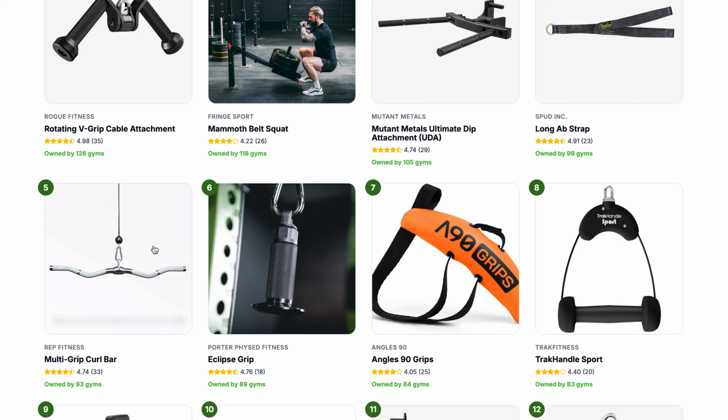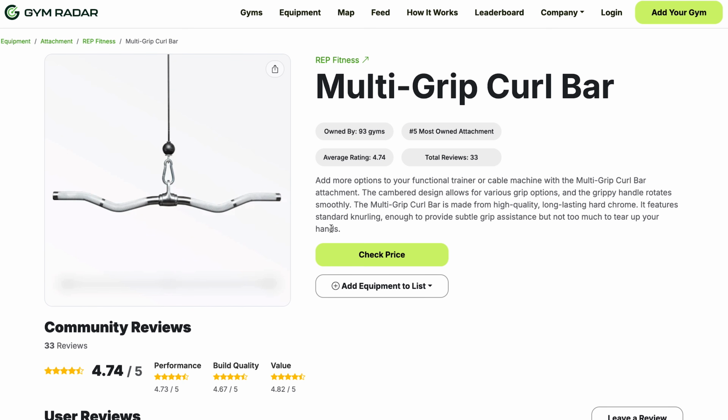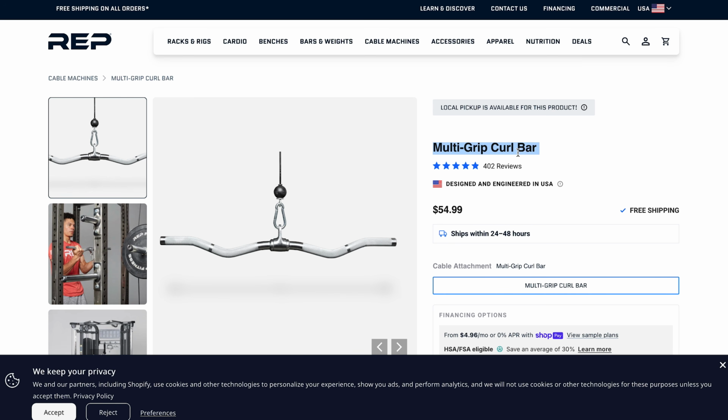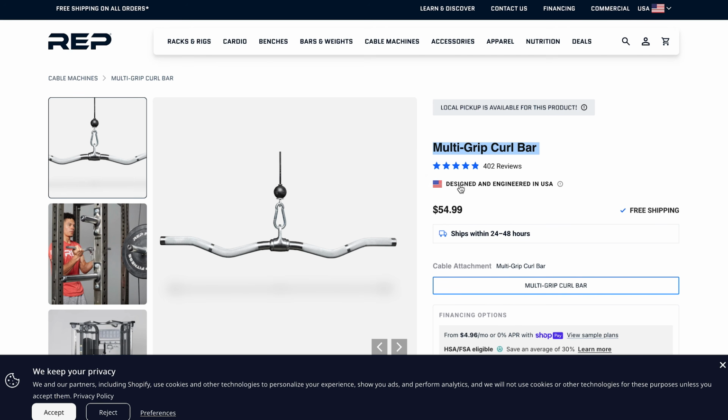Here we're going to get number 5, the Rep Fitness Multi-Grip Curl Bar. I also have this piece, and you can get cheaper options on Amazon. They exist, but price really isn't bad on this thing. What's it running these days? $54.99. I like mine. I think it's really great. I use it pretty regularly, and yeah, $54.99, really not that bad. No, that's not bad at all.